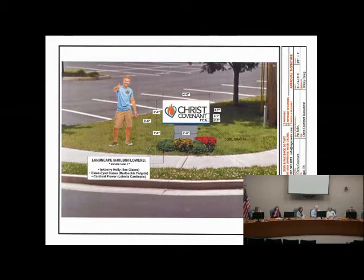Okay. I think the sign itself is fine. I have a little bit of a problem. It looks like you took three gray blocks and just set something on top of it. Could that not be a little better? Is that what it looks like? Blocks? It's just one solid piece. Okay. Now, if you all want it to be a brick base, that's something you could think about. I think it would look nice if it was the same brick as on the front sign, as long as it's not just four big blocks sitting there.